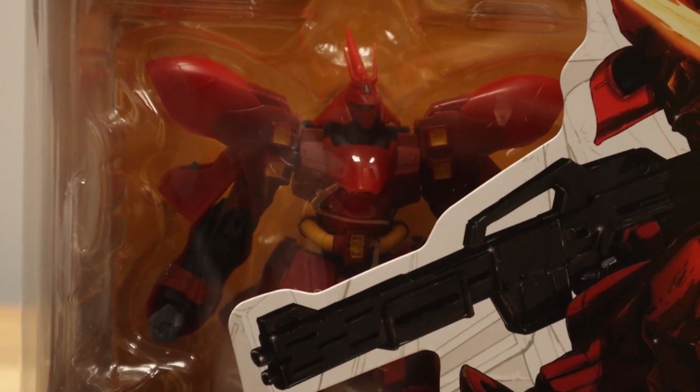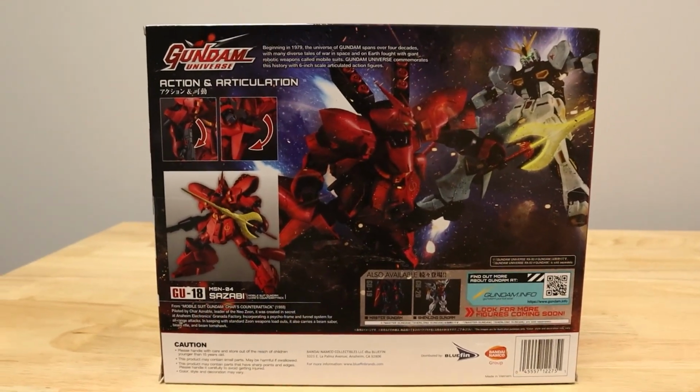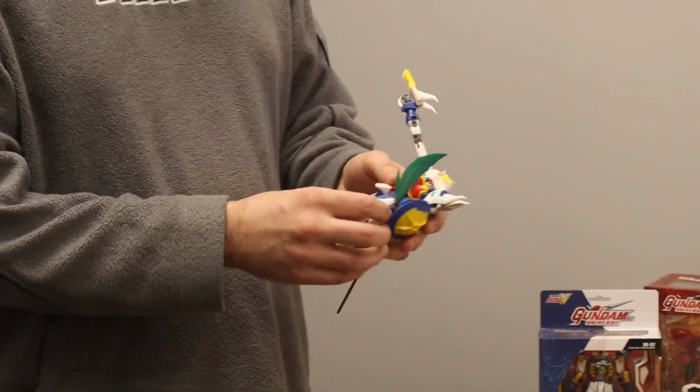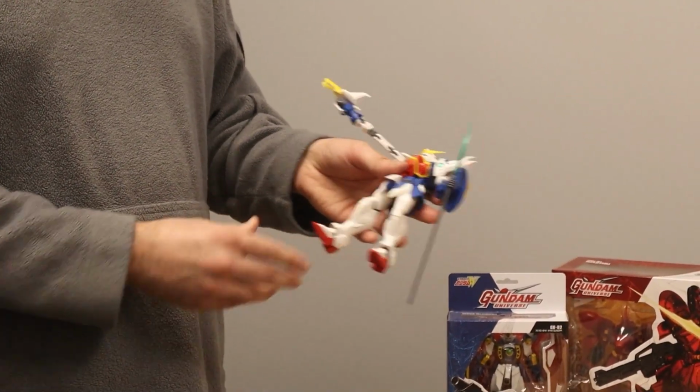They're fully articulating. Here's the Shenlong, one of the relatively recent releases. Just like any other action figure, they can move pretty well. They've got accessories, parts that you can swap out, weapons, things like that. And they look pretty good for the money, and they should be better to play with, so to speak, than Gunpla would be. So if you want to buy these for maybe a younger family member, there could be good options for that.